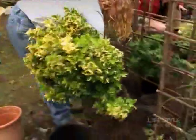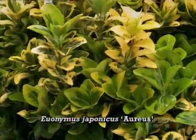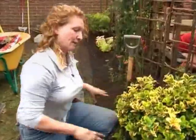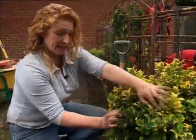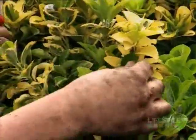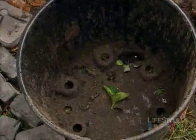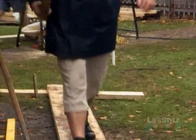Hey, last big plant going in. It's a euonymus. And there's quite a lot of different varieties. They've got this lovely variegation. The one thing to watch is they do revert. And when you say revert, it means they go back green like that. So when you see something like that, you go along and make sure you cut back to a variegated bit. And that'll stop them all going green.